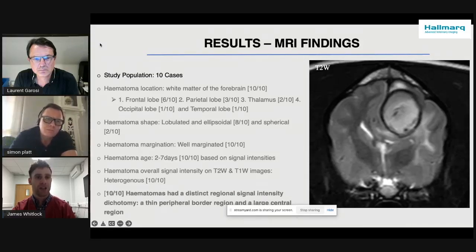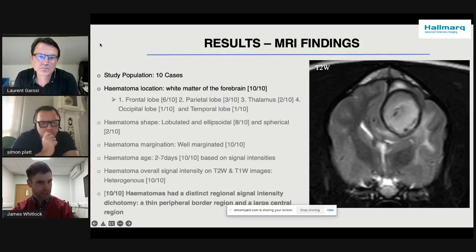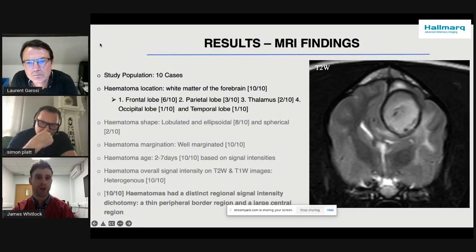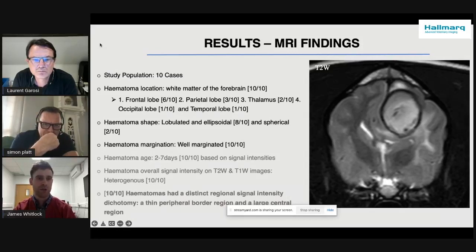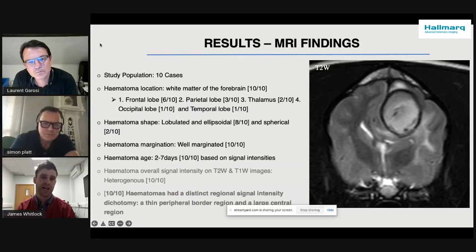So in terms of hematoma location, the hematomas were all located within the white matter of the forebrain, and the most frequent locations were the frontal lobe and the parietal lobe. In terms of hematoma shape, they were all lobulated and ellipsoidal or spherical in shape. And as you can see in the right-hand image, all the hematomas were very well marginated. All 10 lesions were classified as 2 to 7 days post-hemorrhage based on their signal intensity, so in that early subacute phase of hemorrhage.